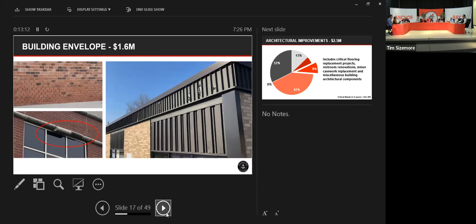Keep in mind when you're looking at this, and I know Daryl's already touched on it, that these assessments are what it's going to take to maintain our buildings. These are not upgrades. We're strictly maintaining when you're looking at these.